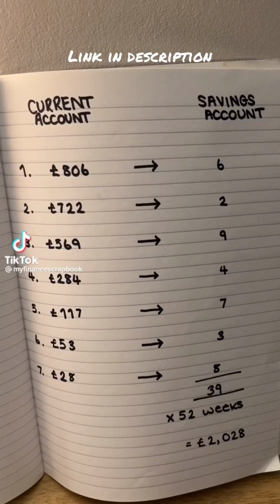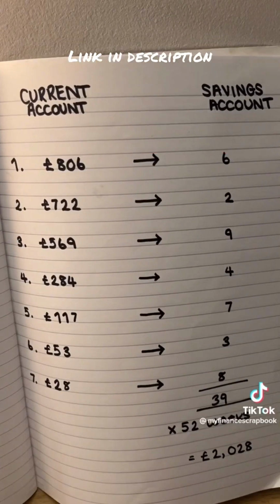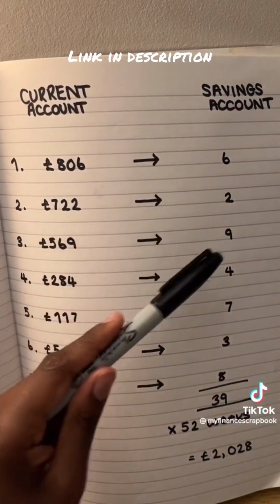The new year is fast approaching and you know we need to be in our bag. Every single year we need to take it up a notch, so here's that. This is an easy money hack that anybody can do. It doesn't matter how much you start with. Every day for an entire week, you're going to take the last digit in your current account and transfer it over to your savings account, as you can see.